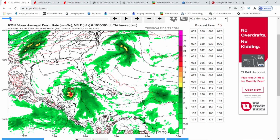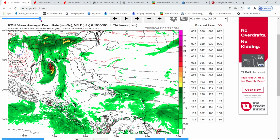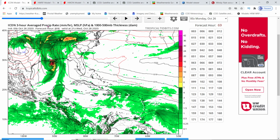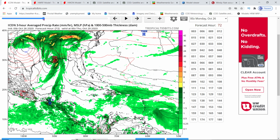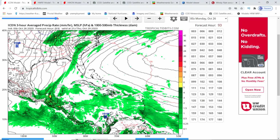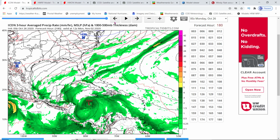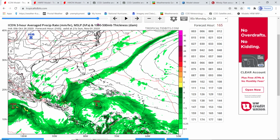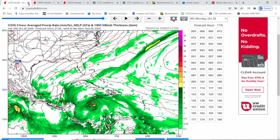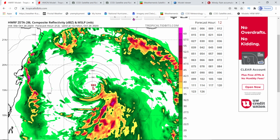Now, here's your ICON model. The ICON model shows it does go down to 998, which is a strong tropical storm for the Yucatan Peninsula. But then as it goes towards the States, it goes down to 983 and heads more towards the New Orleans area. 988 is still a hurricane. It's a weak one, but then it goes down to 993 and weakens as it goes across. An ICON model shows the low pressure coming into the Caribbean as well. I'll tell you, this next storm, it's not stopping. We've been following for a while. It hasn't stopped for a good long while.